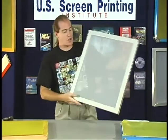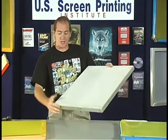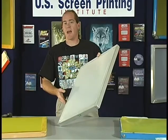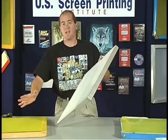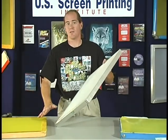If you want to upgrade just a little bit from there, you could use an aluminum frame. Now again, they stretch the mesh and they glue it on using a super glue. And when either of these frames are done, when you've used them several times, maybe they've got a few holes in them, you can send these back to the factory, and they will sand it down, peel off the mesh, and put a whole new mesh on for you.